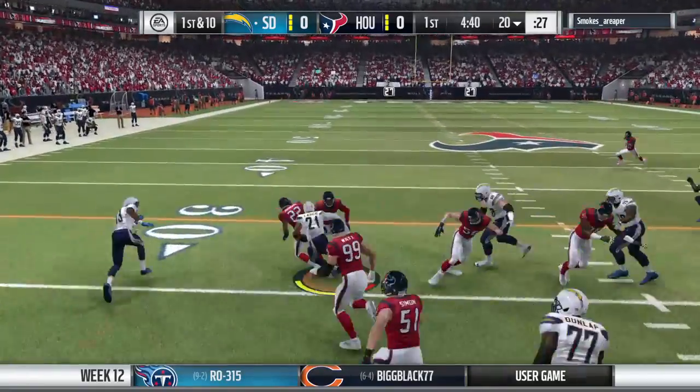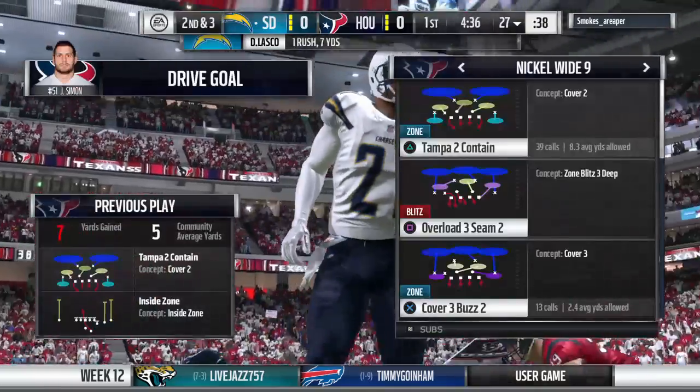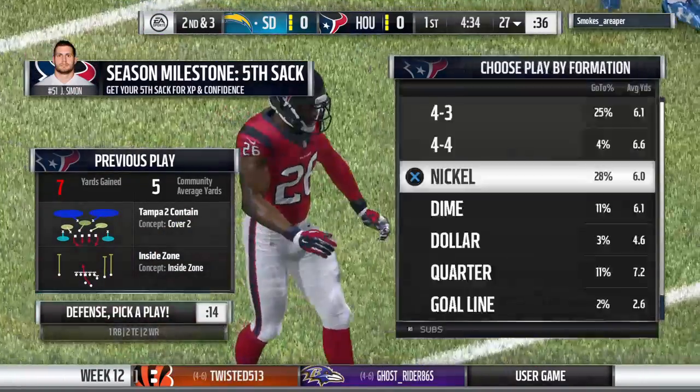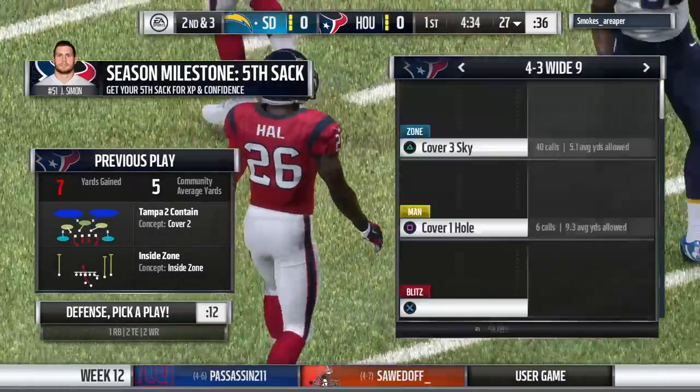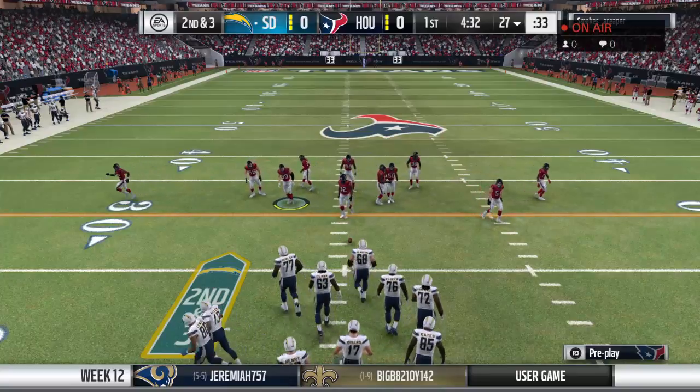They'll run it now out of the gun. And he finds some space past the 25 to the 27. 7 yards on the pickup there, and it'll leave him with a 2nd and 3. First play of the drive, let's give credit all around. Excellent blocking, but the guy carrying the ball, he was the finisher. A really nice run.